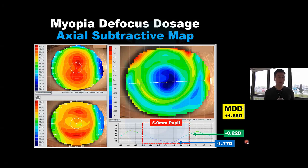Would you fit a kid in myopia control with a soft multifocal lens that's an add of only +1? No, you would want to push the maximum add possible to send the strongest signal to the eye. So 1.5 diopters might be the minimum that we would like to see for myopia control. Preferably, I'd like to be at 2 or even higher. So this is a very important analysis that we do.